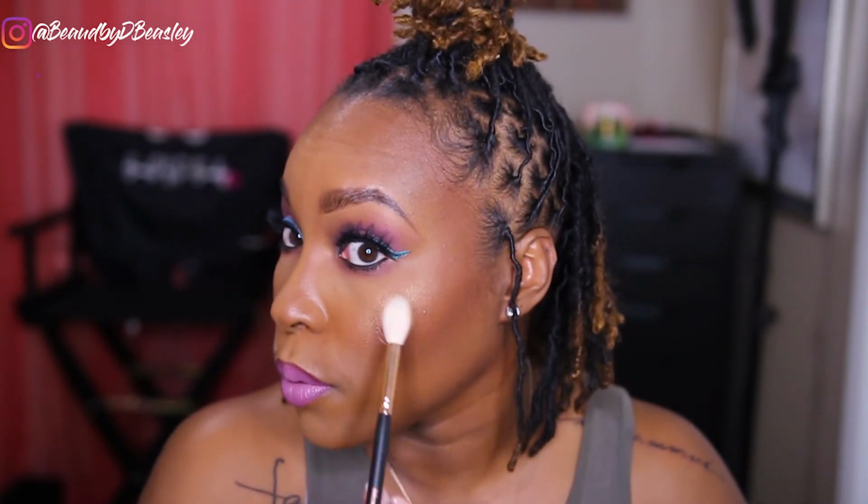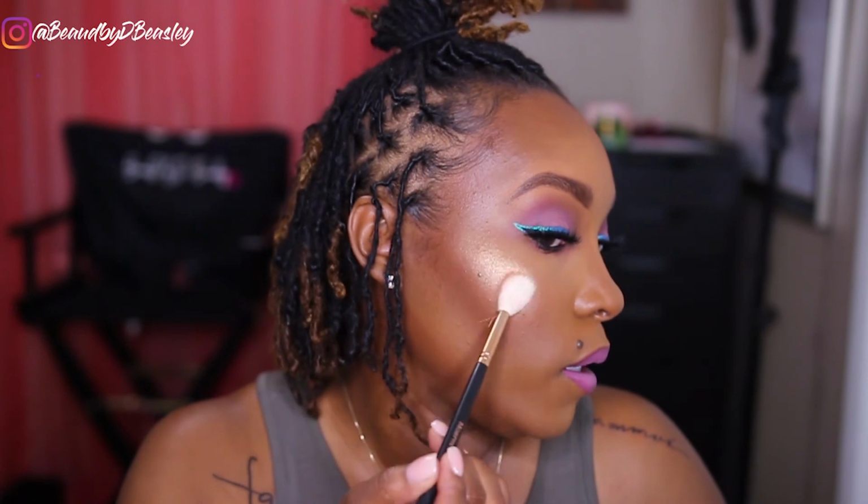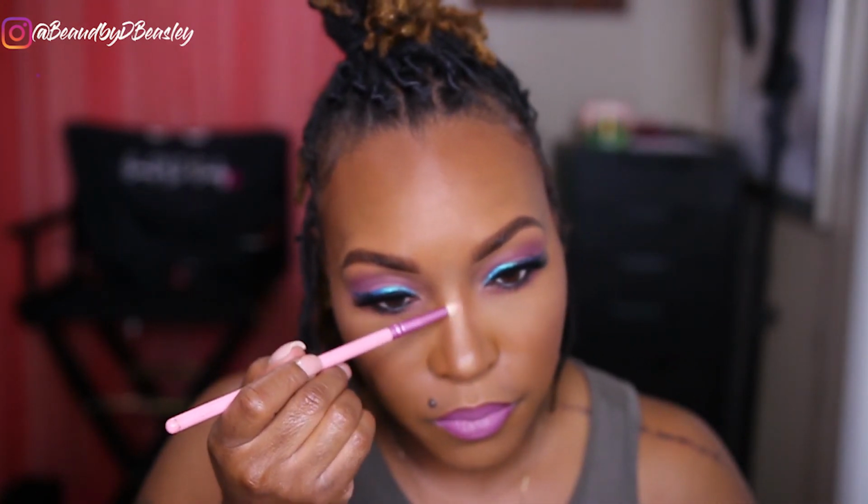Girl, I ain't gonna never not want to wear highlighter. We're trying to get y'all a little side profile. This one is not as luminous. Why do I feel like the last one I used was, ooh. Enough to make you want to sit on down somewhere. Sit on down, honey. I'm going to take the shade Cosmic and put it in my inner tear duct. I feel like I'm missing something right there. There you go. I was missing something.